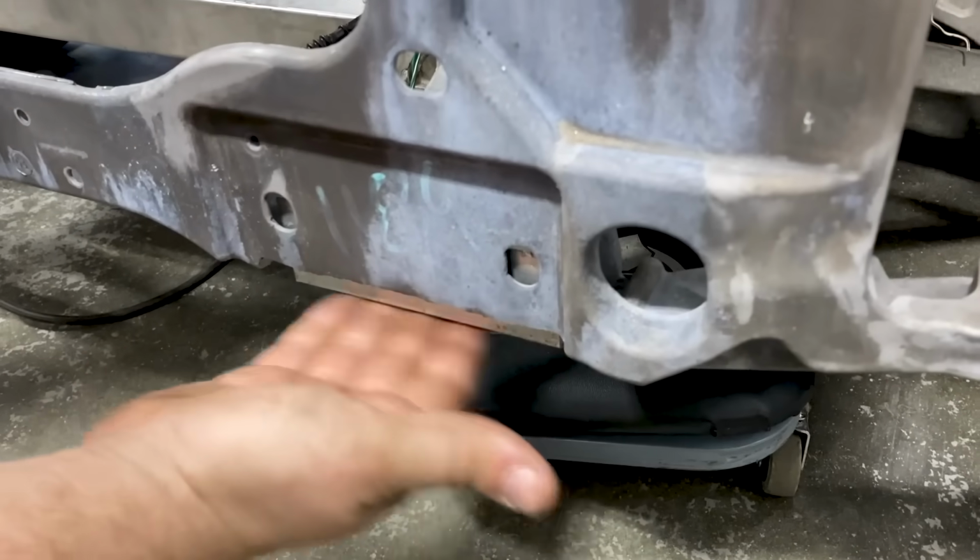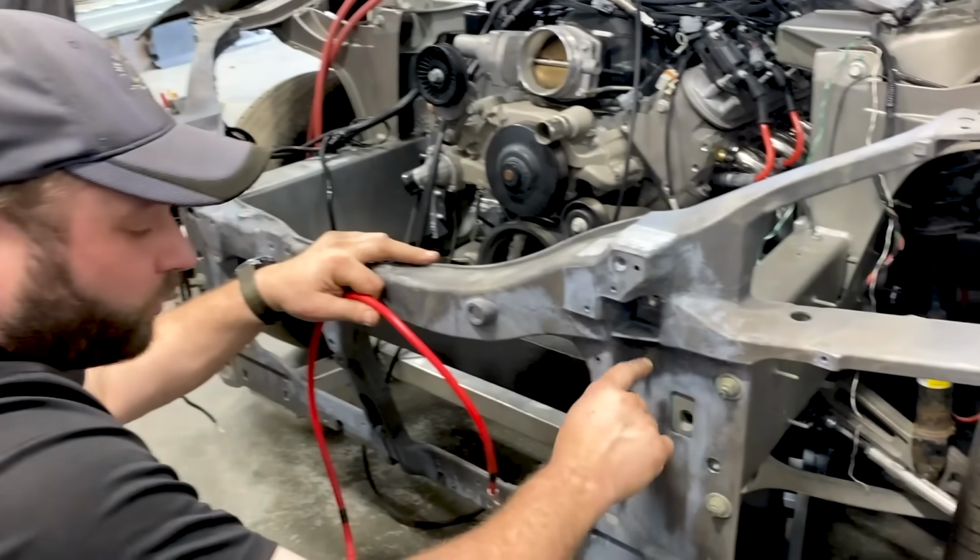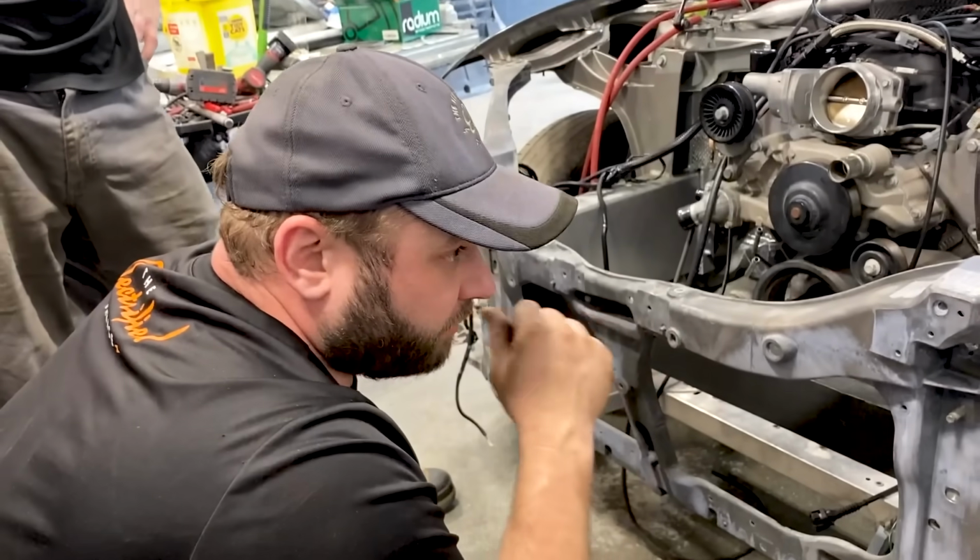Not with that, but the subframe's not up either. Yeah, see how it's hanging down low? Yep. So this whole magnesium carrier is hitting way too high. In order to bring it down, there's webbing behind here. I'd have to cut all the webbing out to drop this down to even become close to fitting.